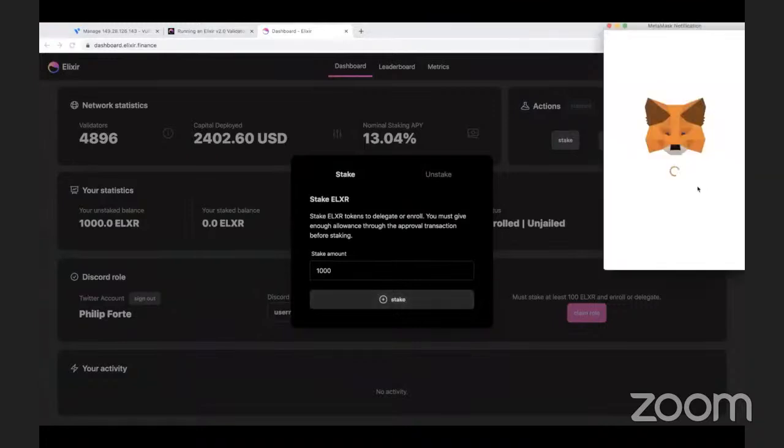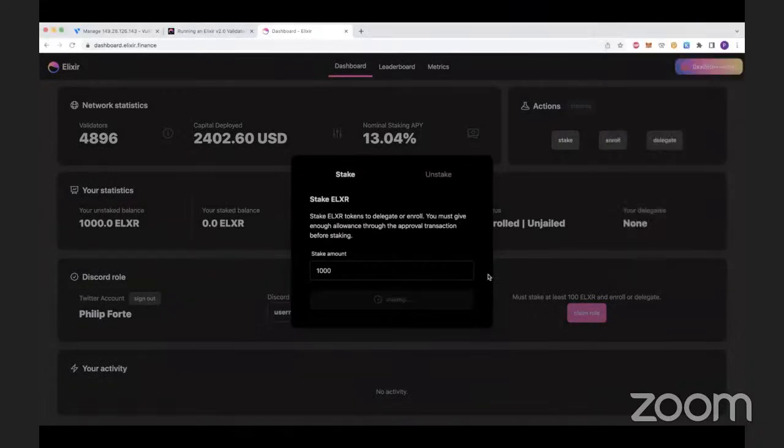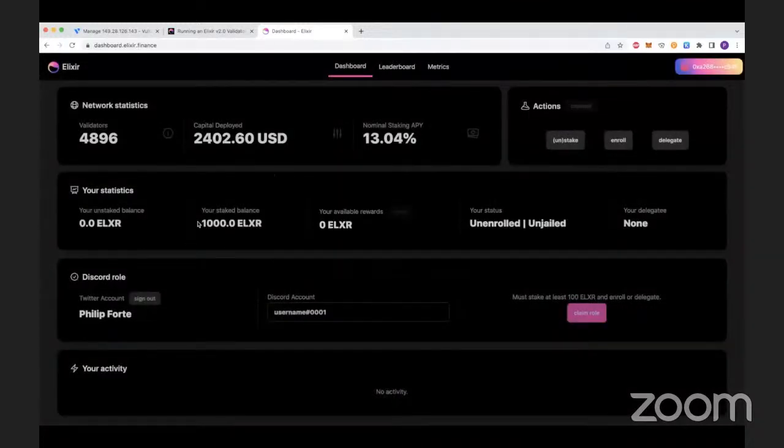And now we're actually staking the Elixir. You could see the Görli ETH. This is when Görli ETH was crazy expensive. It's a lot better now. It was partly due to Elixir too. But all right, now that we've staked the actual balance, now we need to actually enroll.